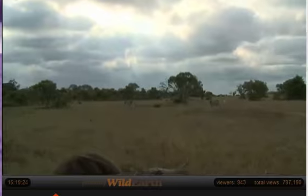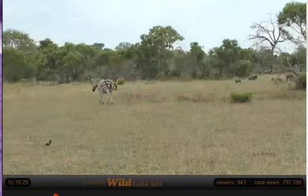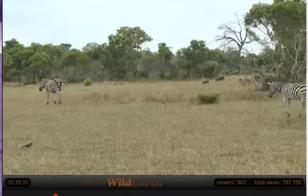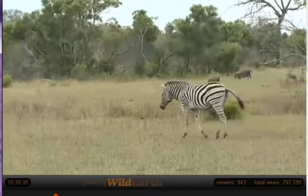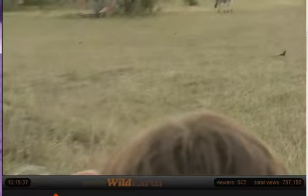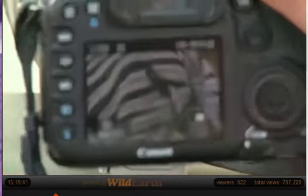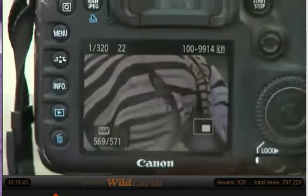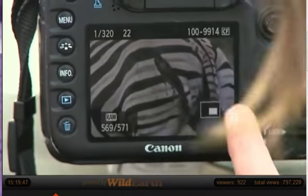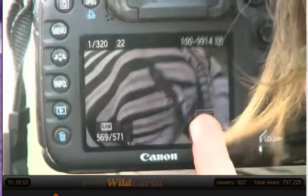There you go. I think I finally got a close enough shot to see. I don't know if you can see it on the screen here. So I thought she might have survived another lion attack at some point, but it wasn't. It's from the same one. The deep gash didn't start as high.